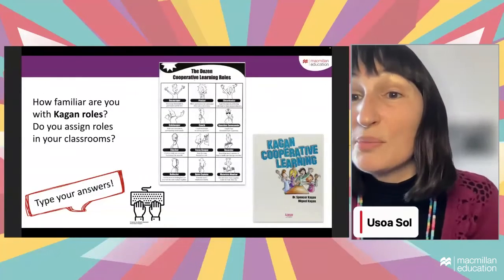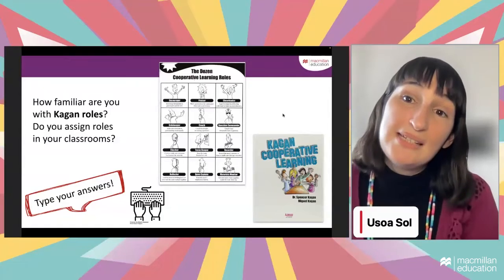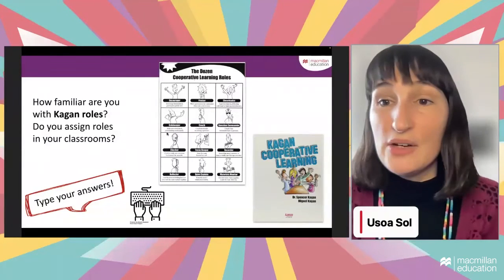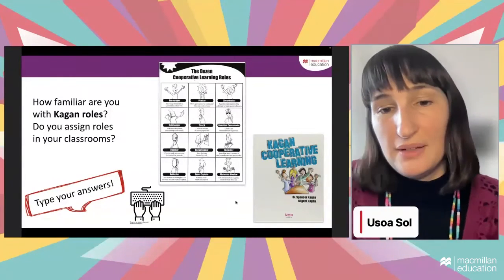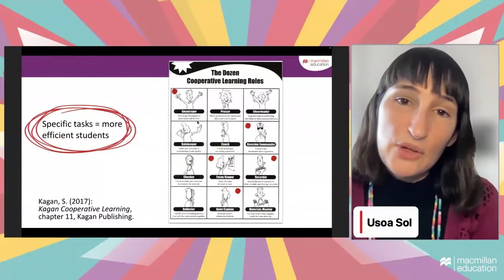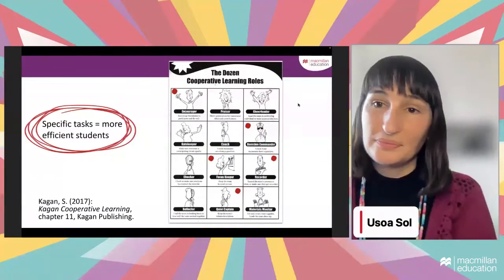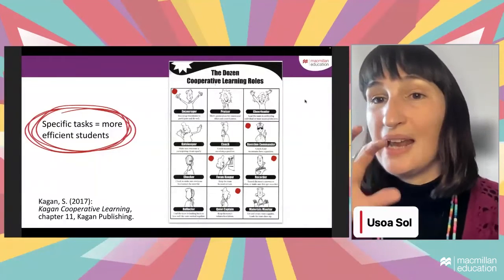Andrea saying you tried before, but it was a bit of a mess. Yes, indeed. The first time you use roles, students need to get familiar with them. And here you can see 12 roles, but let me tell you what I use in class. In my class, I use these 5, the ones I've marked with a little red dot. And so these are the ones that I focus on.